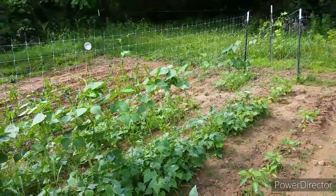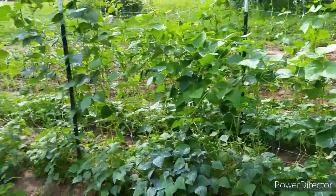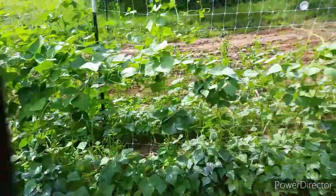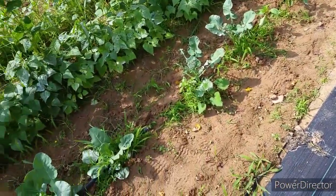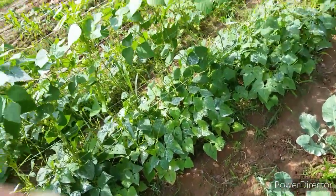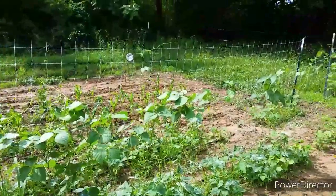Thought I'd bring you down here and show you where we've been attacked. We've been attacked heavily by the whistle pig. He just about drew us in on our green beans and down here on our broccoli and everything. If you look at that right there, it done eat everything off. The whistle pig has attacked. We don't know what we're going to do. I guess we're going to try to catch him.